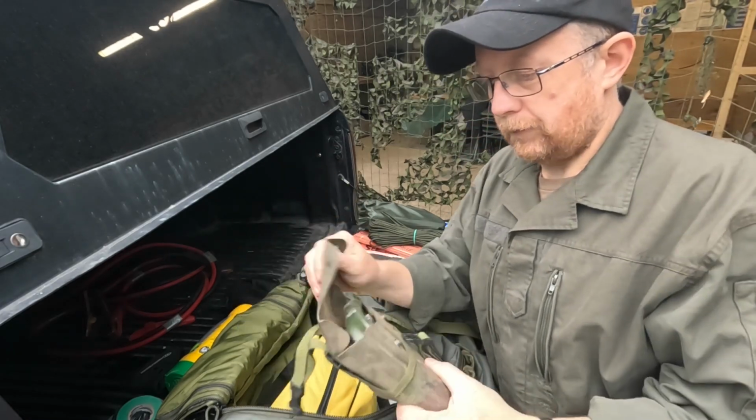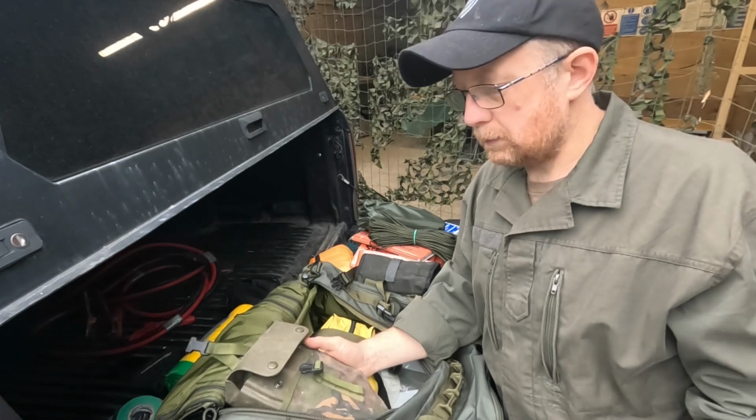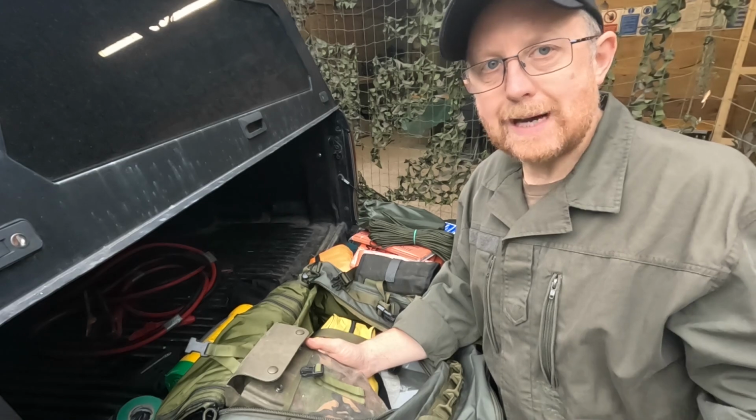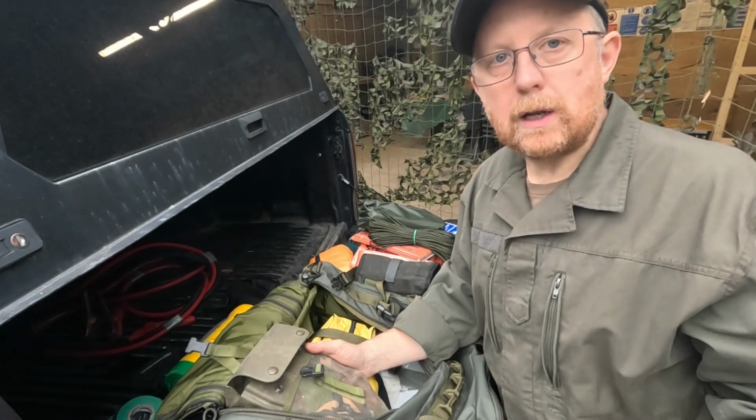Shovel. This is a folding shovel. Now some people put snow shovels in their cars, but it's very rare we have a huge amount of snow here in the UK. You know, at times it does happen, and people do get stuck in the snow, but it's not a regular occurrence.